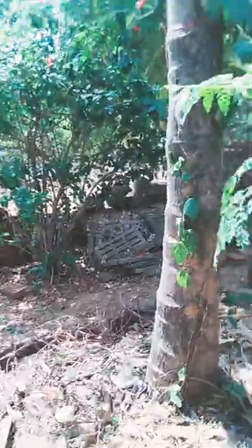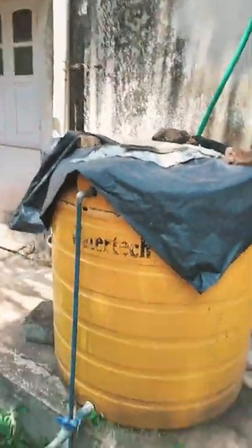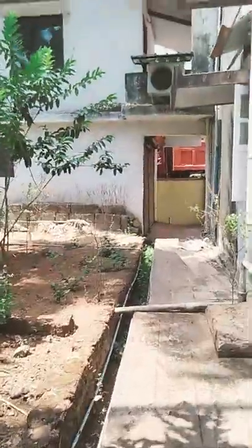Now where? Is this the backyard of this house? Okay, this is the backyard. So here we are storing water in these tanks. Now we are coming from the back side of the building, the main building. You can see trees over here. You can move further.